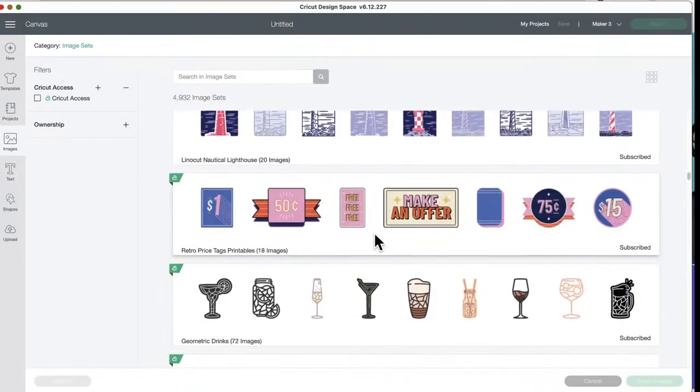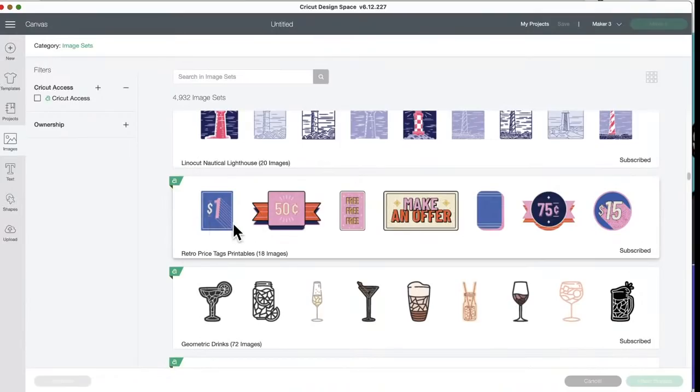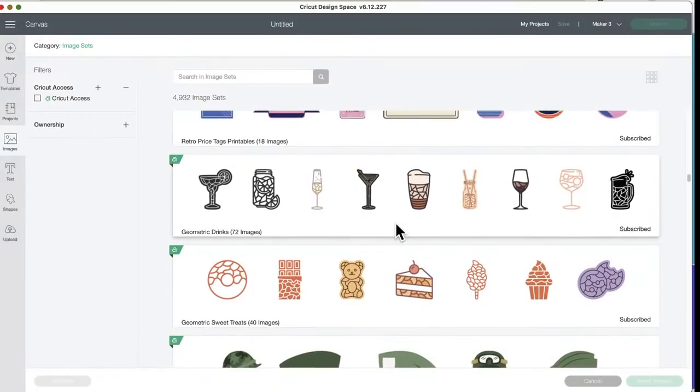Retro price tag printables. I want to come to somebody's garage sale who has a Cricut who's actually taking the time to make price tags, because this is not the first price tag image set. There seems to be a lot lately of price tag image sets and garage sale signs. I want to see that fancy garage sale. I want to see pictures, please. If you use those for a garage sale, please post them.